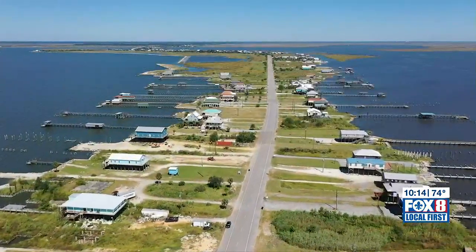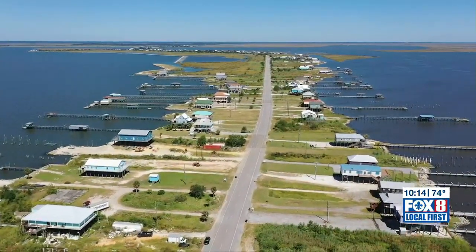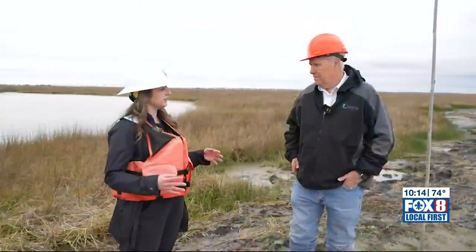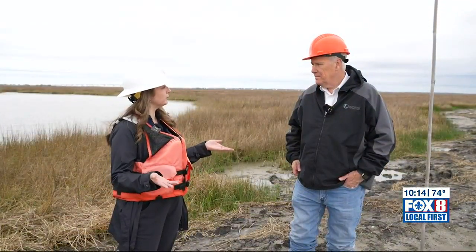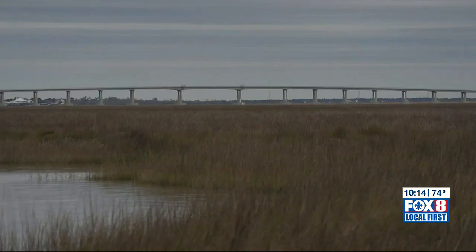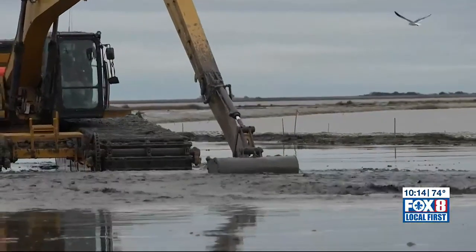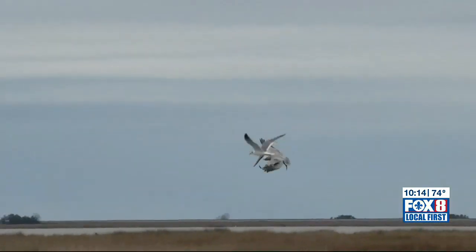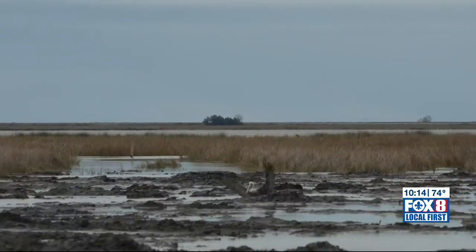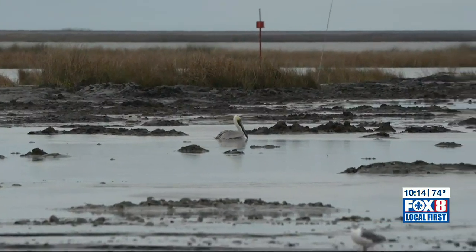The land bridge, which Highway 90 sits on, is all that separates Lakes Catherine and Pontchartrain. So without the integrity of these lake forms, if it were to open up, it would become open water. If the lakes were to merge, that would raise the storm surge threat in New Orleans and other communities that ring Lake Pontchartrain. This newly created land is going to serve as a buffer, right? So when tropical storms and hurricanes come along, this land that maybe you don't see every day, it helps protect us.